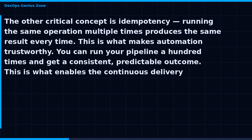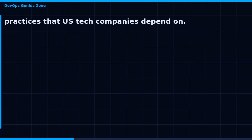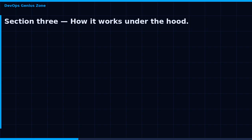Section 3: How it works under the hood. Understanding the internals of Docker volumes versus bind mounts is what separates engineers who can follow a tutorial from engineers who can diagnose issues, make architectural decisions, and lead technical discussions with confidence.